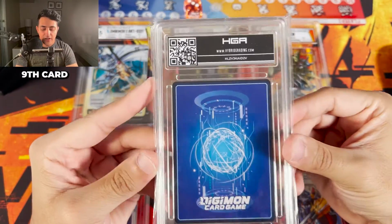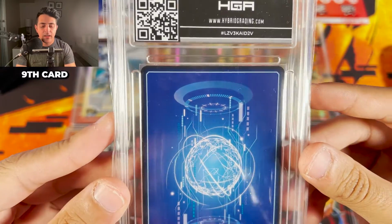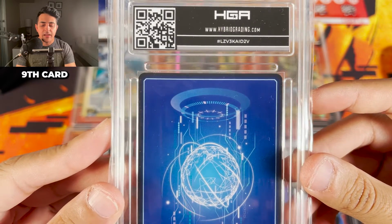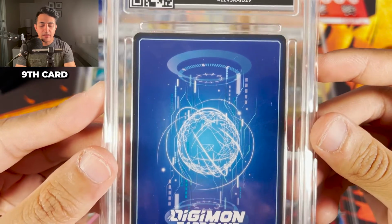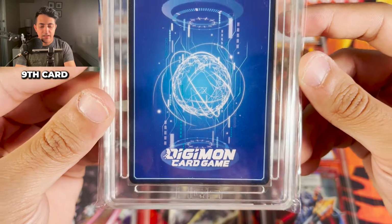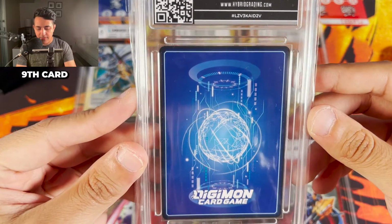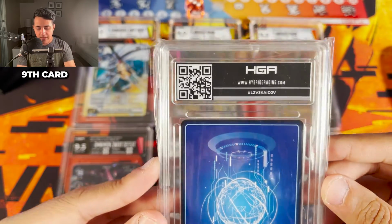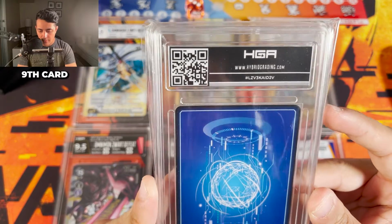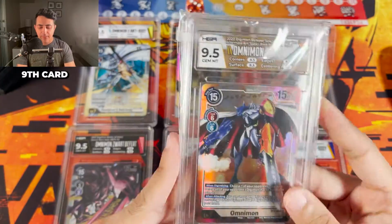This is my favorite card that I submitted, and I'll let you know how I feel about it after we look through it. Centering, amazing. Corners look amazing. This is probably the strongest card I submitted. I think the centering is perfect on this one. I think the corners were perfect. I was having no issues on this card. I didn't know what the problem with this card could be. So let's find out what we got.